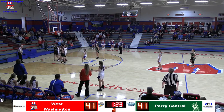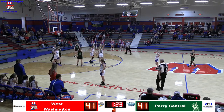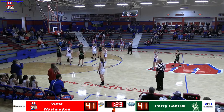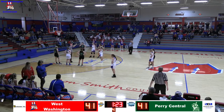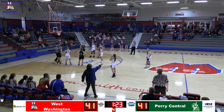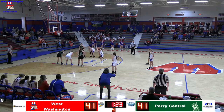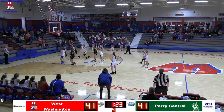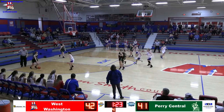It is up and no good, but it was two shots as Lady Senators tried to get that offensive rebound there. So now Shelby for a chance to regain the lead here. Lady Senators really need this one. It is good. Shelby now with 6 points on the game.